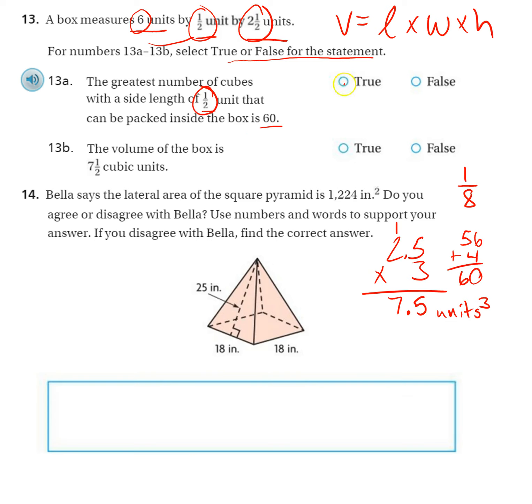So that is true, because the volume of the cubes are 1/8. The volume of the box is 7.5. And of course, there are 8/8 in each one. And since there are 7 of those, you multiply 8/8 by 7, which would give you 56 eighths. And then the half of 8 would be 4/8. So 56/8 plus 4 more 8s would be 60 of those little cubes.